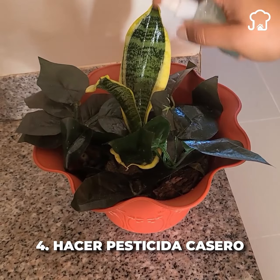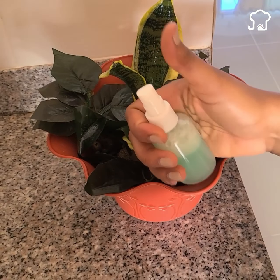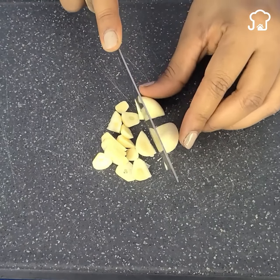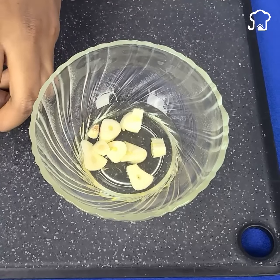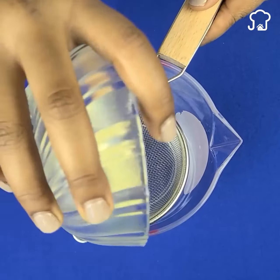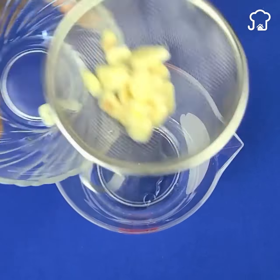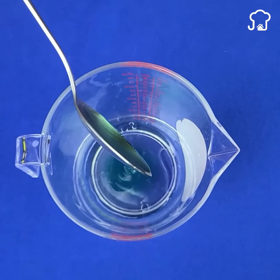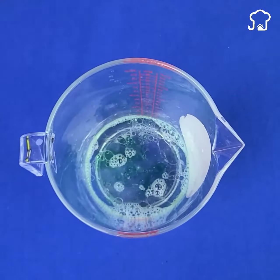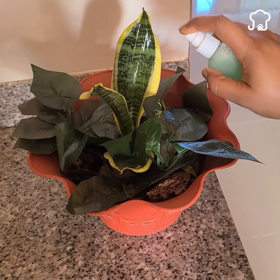Number 4. Use as a pesticide for plants. If you have problems with annoying pests in the garden, garlic is a natural way to stop these bugs and insects. Chop 3 cloves of garlic and let them rest in 2 tablespoons of vegetable oil for 24 hours. Then strain the garlic and add a teaspoon of soap and 50 milliliters of water. Water this over the infested plants and the pests will go away.